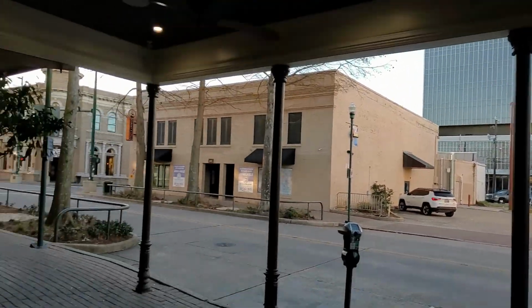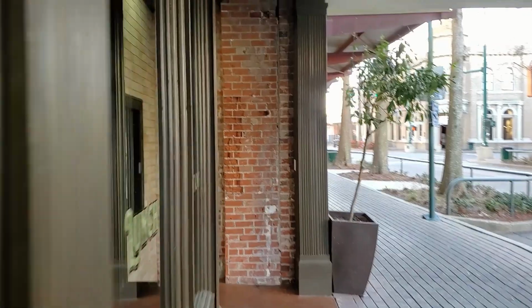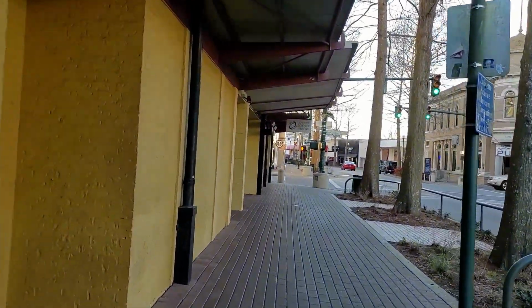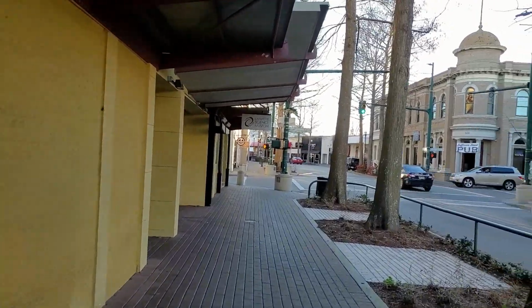Definitely need to go check more of that place out. I don't want to spend too much time in each place because I have more to show you guys, but wow. About time Lafayette gets something like that. I've heard of it, but I've never been inside of it. It smelled really good in there too.